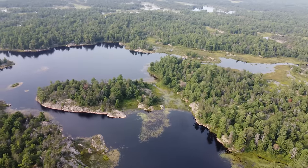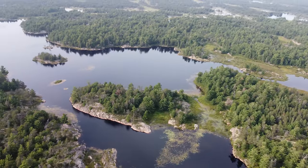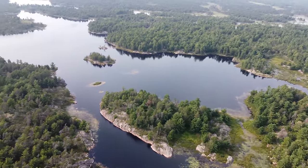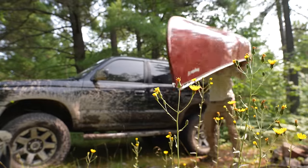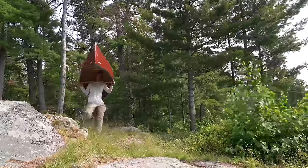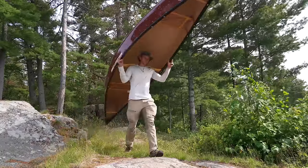This is mostly camera equipment. Yeah, I've never been to this lake before. I saw it on a map. I saw the trail on a map, and I really wanted to check it out. Hopefully it has what I'm looking for: fish, forageables, and a great place to camp. It's kind of getting late in the day. I'm really happy to be here, so let's get right into it.